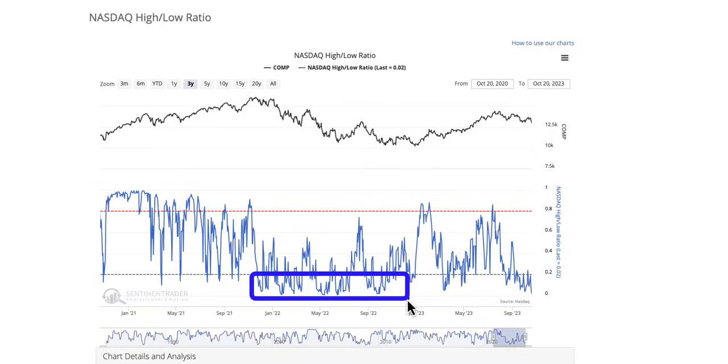But if you look at this area, that was clear underperformance. And when we are above it or heading higher, we get outperformance. Well, right now, this is where we're at. And when we tried to rally, we were completely... So we have to take what's in front of us.